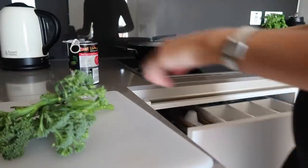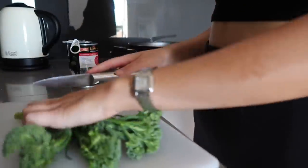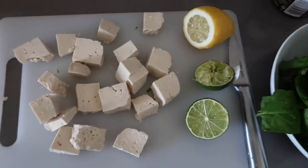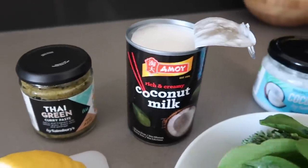By the time I get home, I'm always really hungry, so either B or myself will cook dinner. Today it was my turn and I'm cooking a Thai green curry. Here are all of the ingredients that you will need. I'll go through them one by one though.